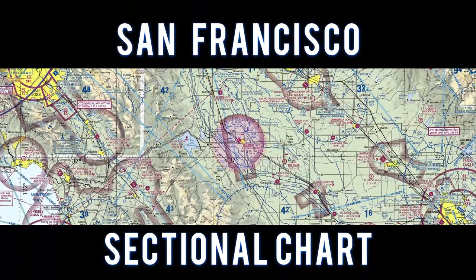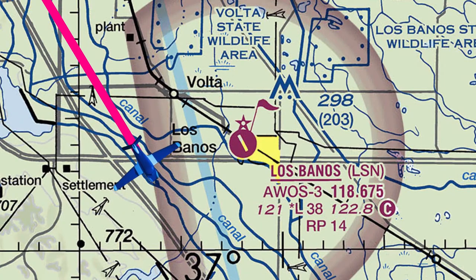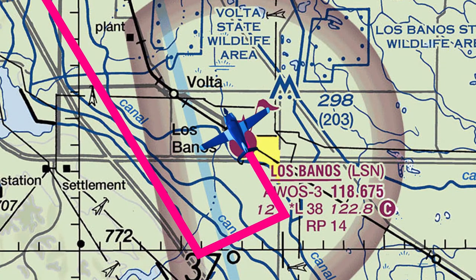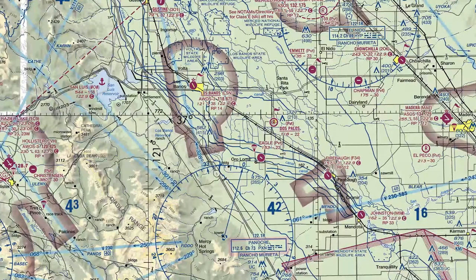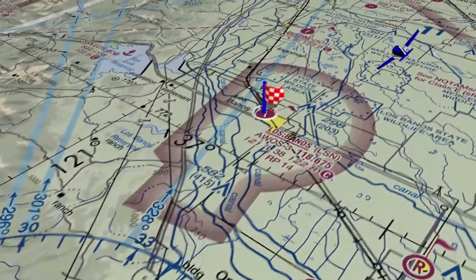For this flight, let's take a look at the San Francisco sectional chart. We flew to Los Banos Airport and entered a left downwind to runway 32. The Pacheco VOR is located approximately 21.4 miles to the south. This is Class Golf airspace.